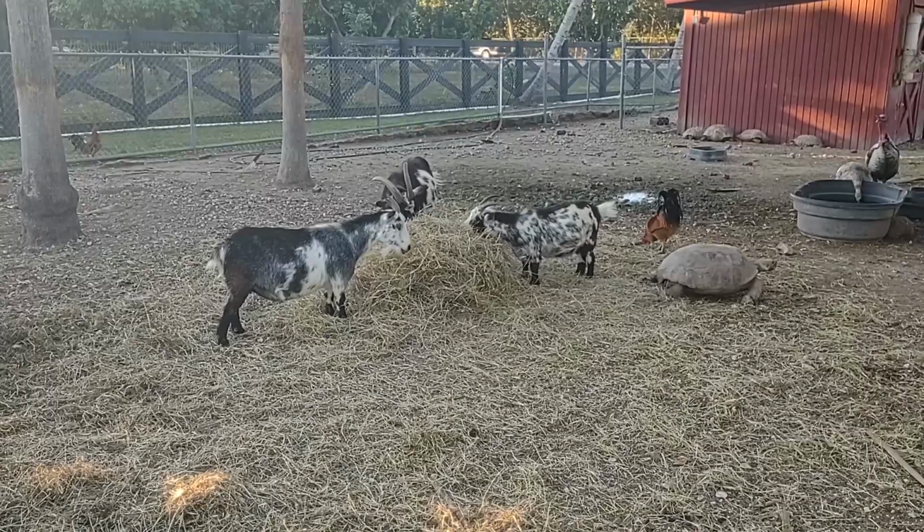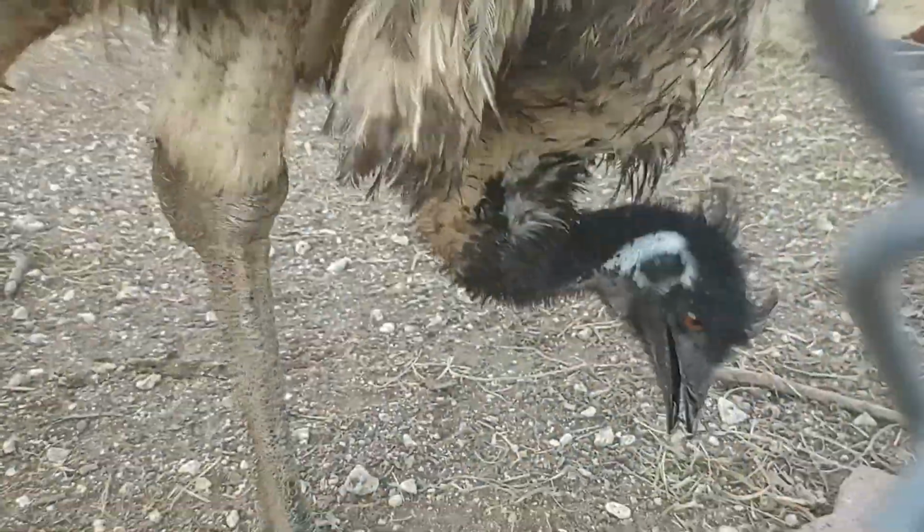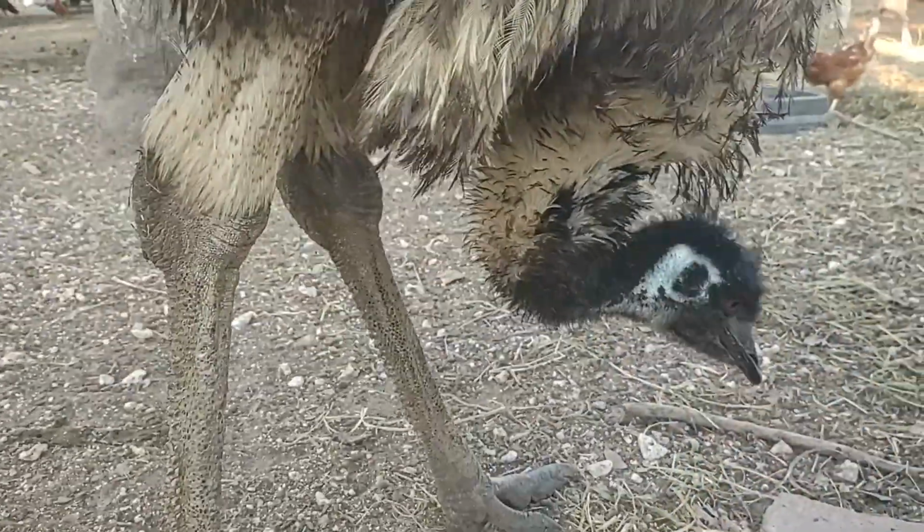If you're heading to the Keys, we definitely recommend a stop at Robert is Here. It's a great stopping place before making your way down Route 1.